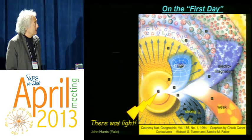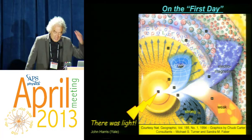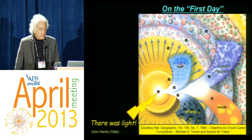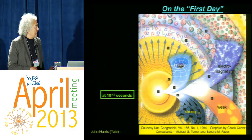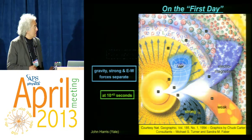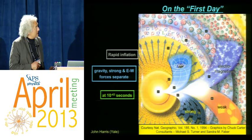So let me go ahead and get started a little bit with the motivation. This actually is a slide from National Geographic in 1994. And you'll see one of the consultants is Michael Turner. So you can imagine that space and time are emanating outward from the Planck time here. And you see that the forces separate and there's large inflation depicted by these arrows here quite rapidly. And then there's this period where there are Qs and Ls and Ws.